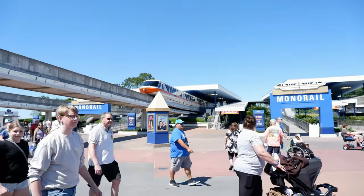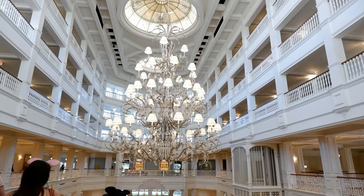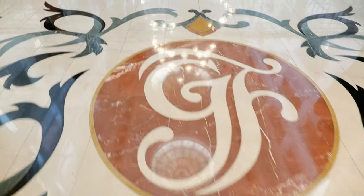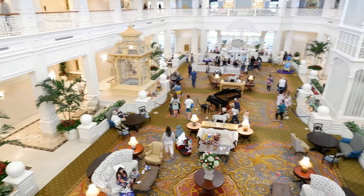Okay, so we only know one way to get to the Grand Floridian, and that's to park at Magic Kingdom and do the monorail. So there we go. We missed the GF. I'm sorry. All right, Grand Floridian. So it's just a little bit of this display over there. We're here to see the little Easter decorations. The little eggs.